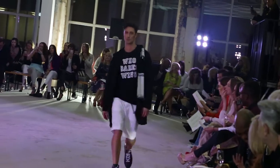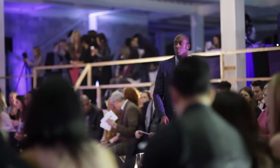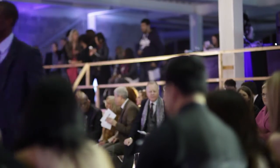For menswear, you're looking at pieces that we will have seen at London Collections Men, so kind of your varsity pieces, your more streetwear inspired. Of course, we've got evening wear, so really beautiful tailoring from D Squared and really sort of special pieces as well.